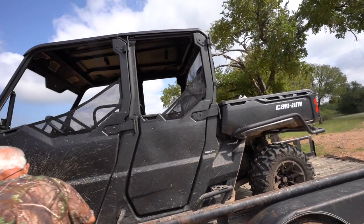But this is a huge place, and there's deer crawling everywhere. So I'm gonna be able to come out here and put a lot of meat in the freezer. We're gonna do some cool hunts out here this year with the air gun. We're gonna do some crossbow hunting, and of course bow hunting. So we're gonna get this old Can-Am unloaded and go ride around.